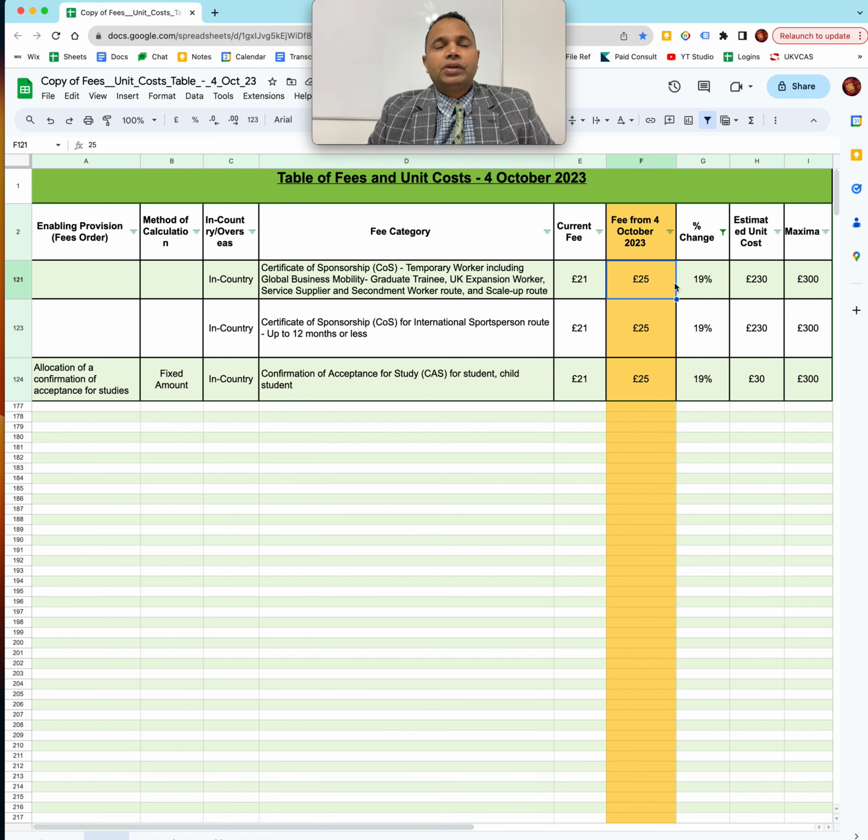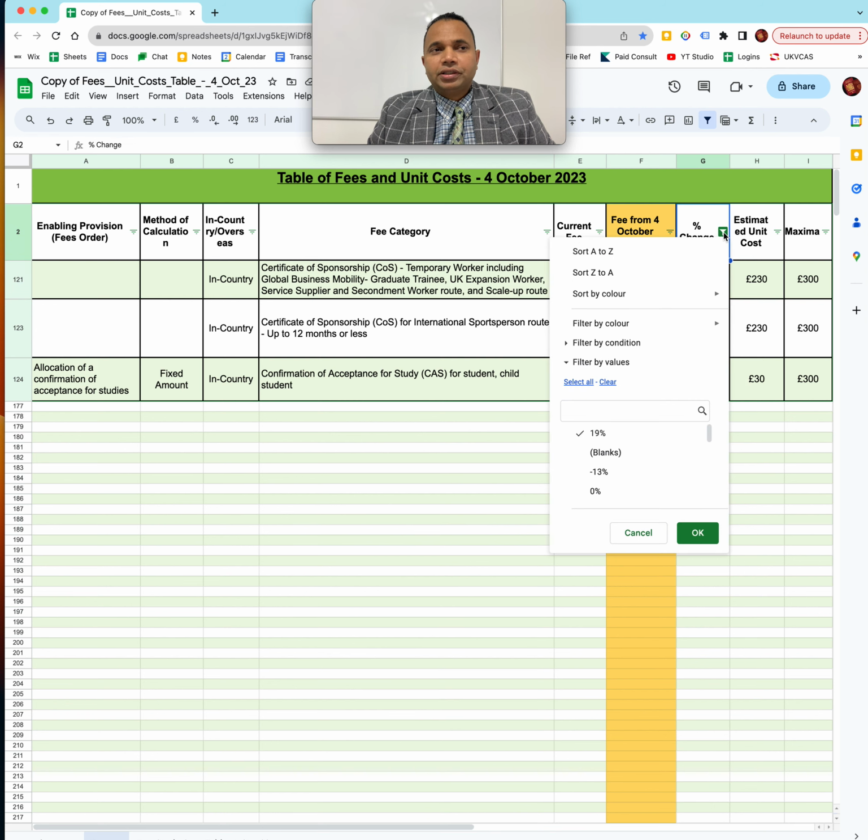Yeah, from 21 to 25. And costs for international sports person, 21 to 25. And CAS for students. So for students, universities issuing CAS, confirmation of acceptance for studies, it's gone up by £4. Yeah, it's 19%, but the base fee is quite low, so it's just a £4 increase.